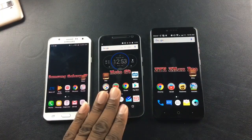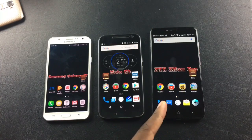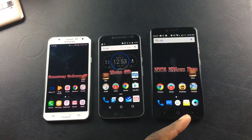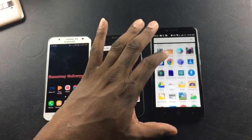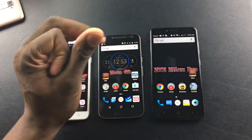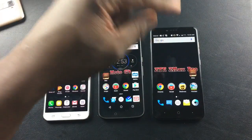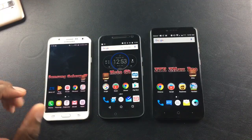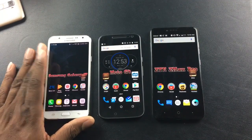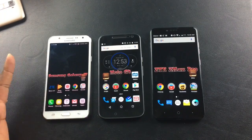This may be the most compact in hand with stock Android, but I prefer this one because it's very smooth, very fast, with the overlay it has, which is just stock Android, and they added like a radio app or something like that, and that's been pretty much it. This one performs very, very well. The reason I didn't pick this one for performance is because Samsung does not have good RAM management. They don't take care of the RAM in the phone very well. And that's just kind of a bad deal.